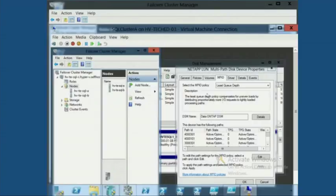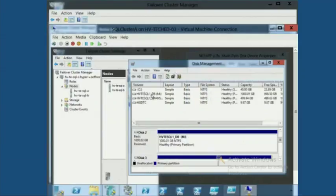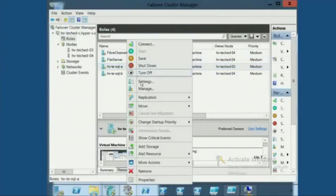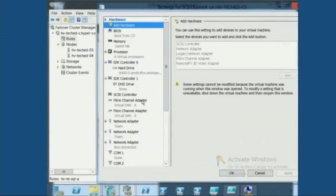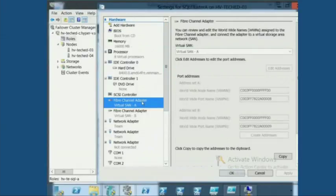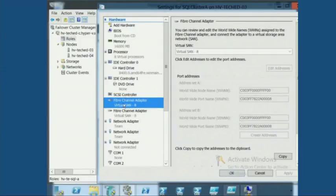We've got a NetApp exposed into the virtual machine, and it's got full access to that. We've actually got 2 LUNs exposed into this virtual machine. We've got it set up with SQL, where one of those LUNs is being used for the log, and one's being used for the data. Here you can see that we've got the virtual fiber channel adapters configured on the virtual machine, and they're connected to the SANs that we created for them.